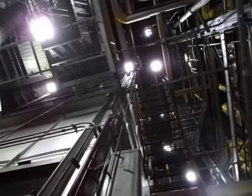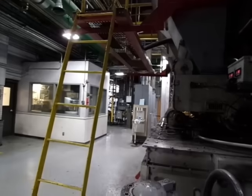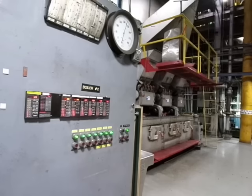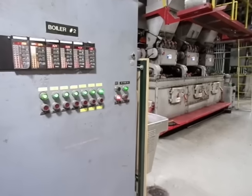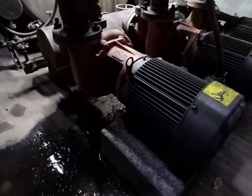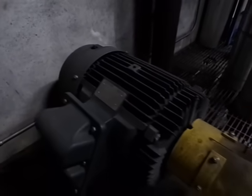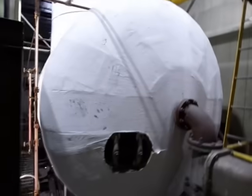Water level is critical to boiler safety, which is why this boiler has a low water level alarm. During a blowdown, the drop in level will activate the alarm as expected. All of these major auxiliaries, the draft fans, feed water pumps, and other water pumps run on three-phase electricity at about 460 volts. This is standard for average-sized industrial electric motors.